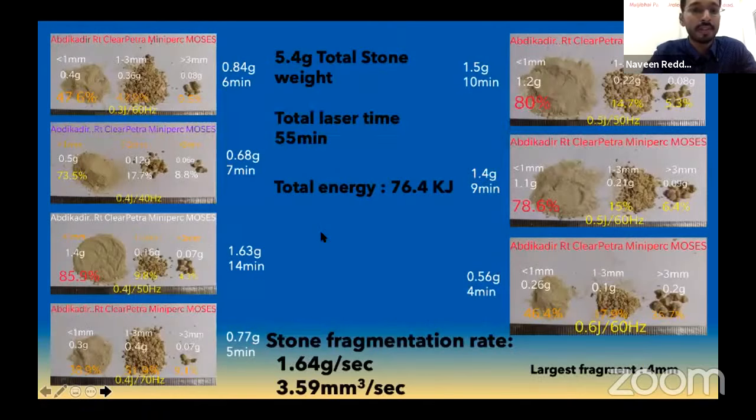We analyzed all the fragments. After each laser setting, we collected those fragments separately. Here we can see that we started from 0.3 joules and 60 hertz and ended up at around 0.6 joules. We segregated the stone fragments into less than 1, 1 to 3, and more than 3 mm, and weighed them to see the percentage of dust and the percentage of larger fragments. Overall, in all the settings, dust was inevitable.